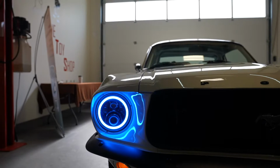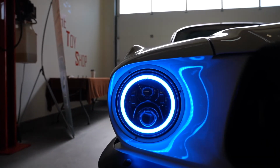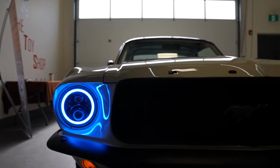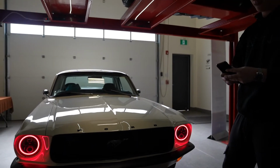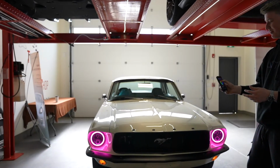Obviously the blue accented headlights. We inspired the blue. And what's cool about them too is you can switch them to anything you want just with the phone. So that's pretty cool. Fun little touch.